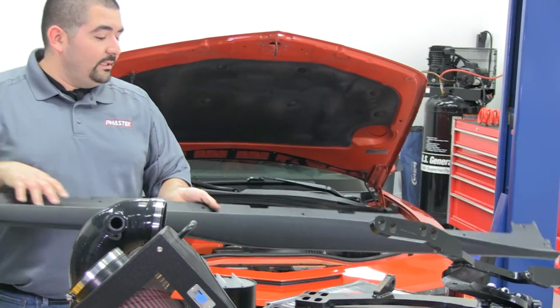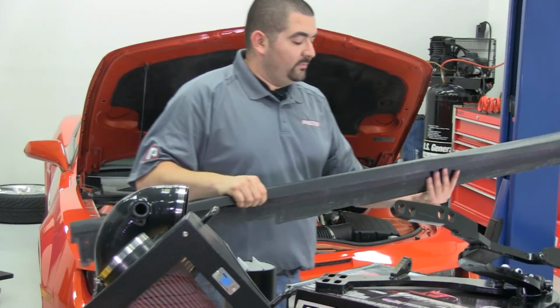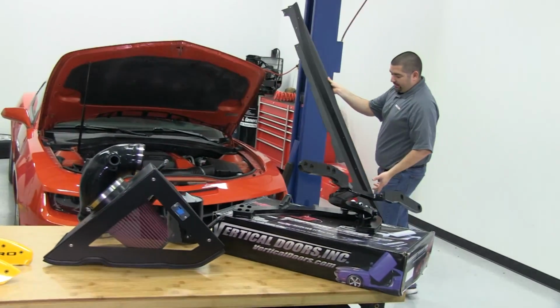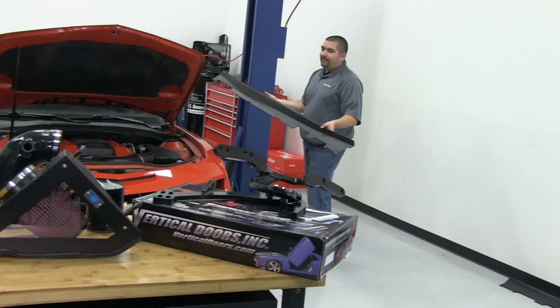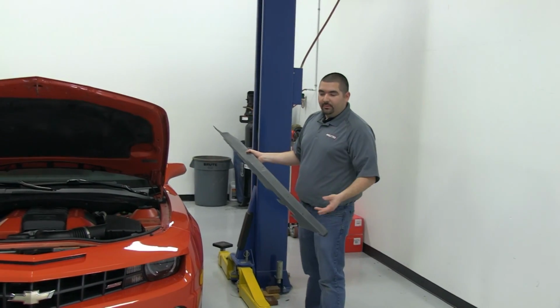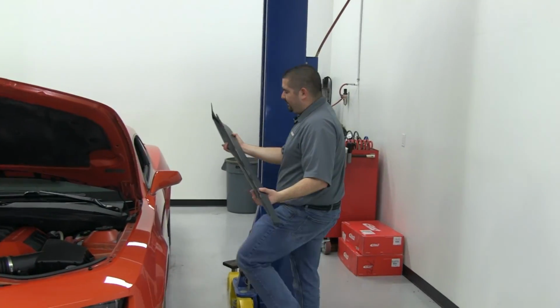I'm going to pull you guys in. Let's get my camera guy over here. We're going to show you guys a little bit. Now, this rocker, I want to say, is for 6th gen, so keep that in mind. But if you follow along with me, you'll see the similar effect.